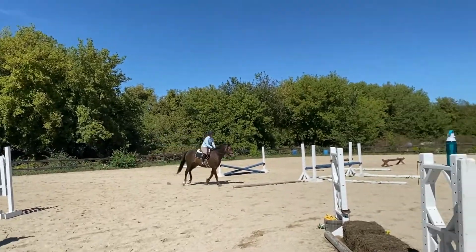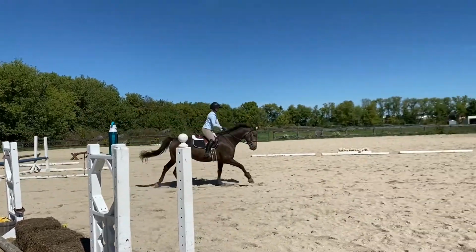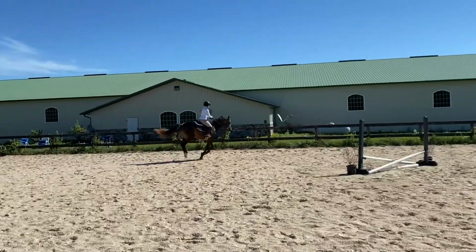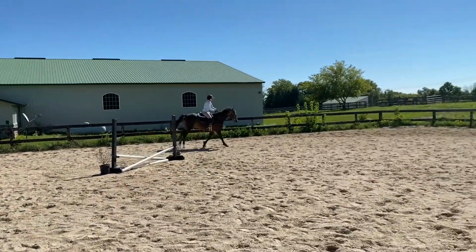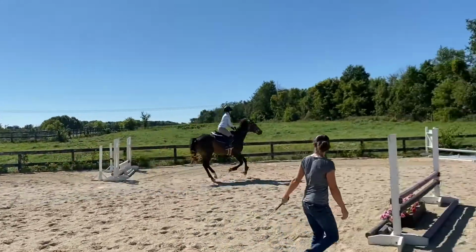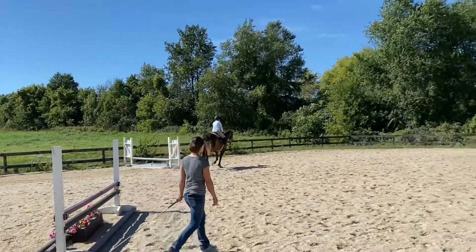You got it. We're going to go past the sticky spot, then you can walk and reward him, okay? Past the same spot where you acted up, because horses are so predictable. They always try things in the same spot. There you go. Yes, good boy. Now you can walk and pet him.